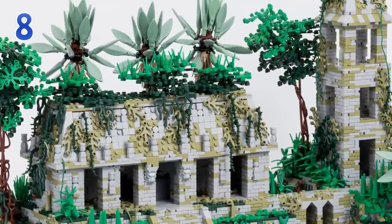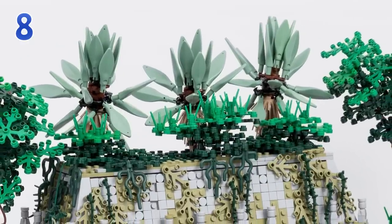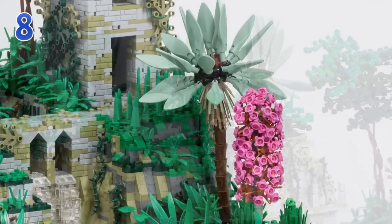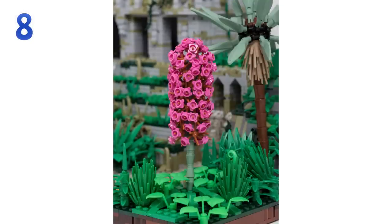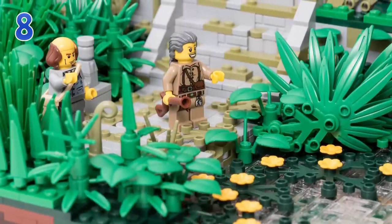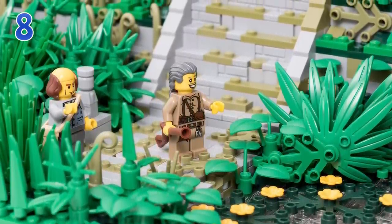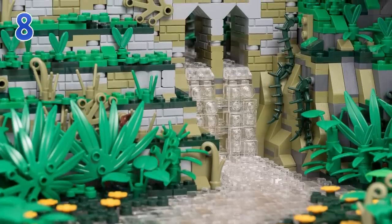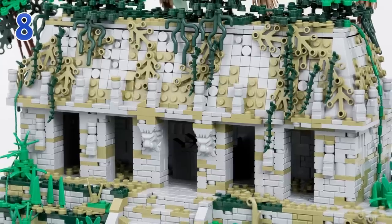I especially love the trees at the top with these sage green leaves. That is a quite uncommon piece, I'm not sure where it comes from. Those are also used on the palm tree to the right, next to this nice contrasting pink flower or plant. The foliage bed is also very well made, using darker pieces for this swampy look. Some yellow flowers to break up the scene, a clear bricks usage for the waterfall and a small river. And overall just looks realistic, something taken from an Indiana Jones movie.